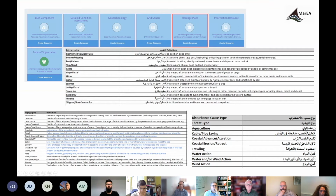So for instance, you can see here, let me just put my pointer on. So you can see here within the interpretation of the archaeological site, it wasn't just enough to say whether it's a shipwreck. We added more terms in terms of depicting whether this is a submarine, a warship, a sailing vessel, and even with the topography. So we've added terms that really reflect that coastal topography, marine topography. Are we working with the delta, estuary, coastal cliff, and so on?